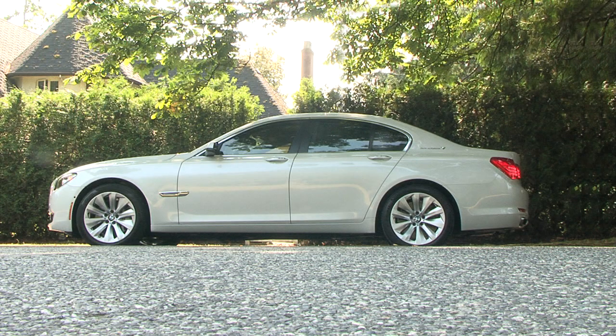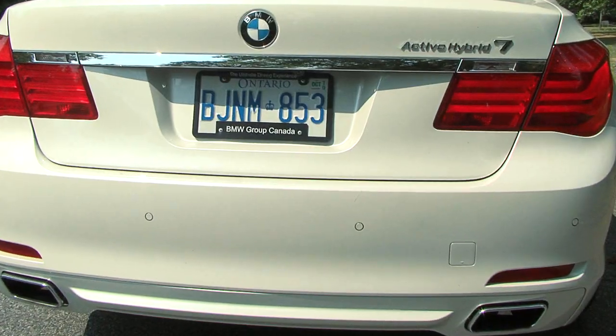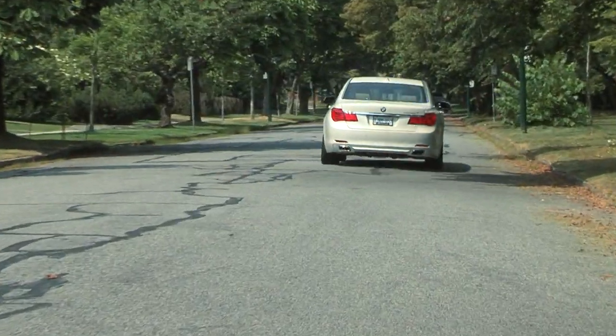Add on another 5.5 inches to make this the long wheelbase version, and you have almost limousine-like proportions. Throw in the mild hybrid, and this huge car can rocket from 0 to 60 in just 4.7 seconds. Now that's almost Porsche Carrera S territory.